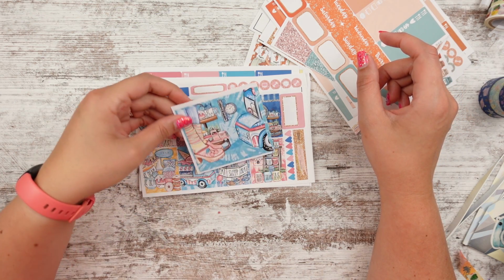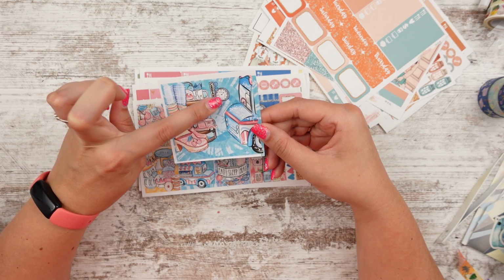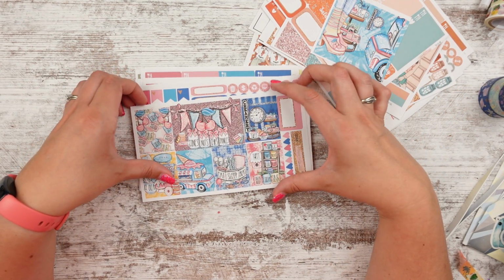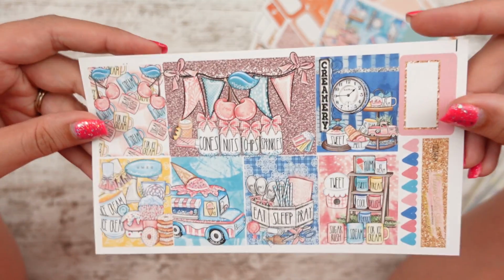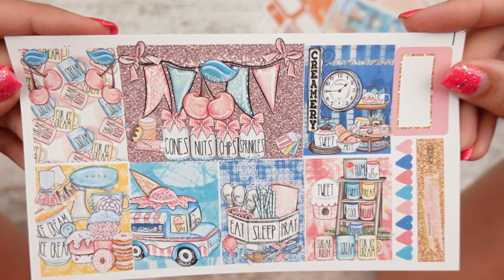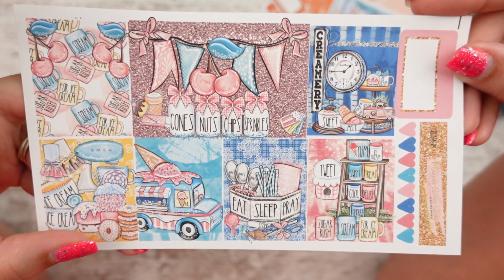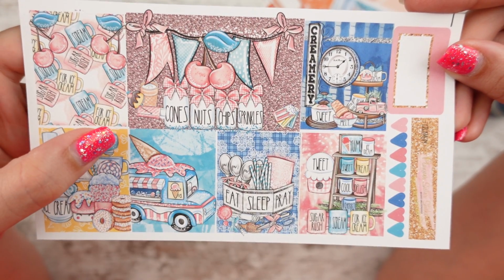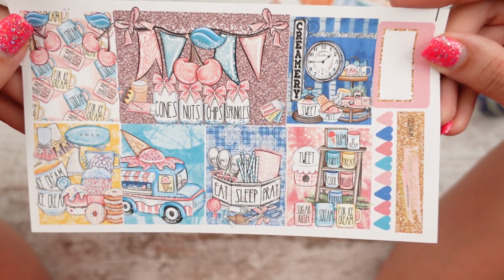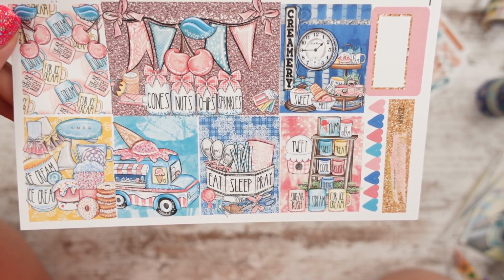Okay, so it's all like ice cream trucks. So there's like a girl's feet standing here, and then there's like deco down here, and then it says creamery and a clock, and then you have like an ice cream truck on this box. And then look at this. Oh my goodness, it's all ice cream and like cherries. So the mugs say Sugar Rush ice cream, and then it says for ice cream bowls. There's some donuts. There's an ice cream truck with a spilled ice cream cone. There's cones, nuts, chips, sprinkles if you were to do like an ice cream bar, which would be really fun. It says eat, sleep, pray on that.